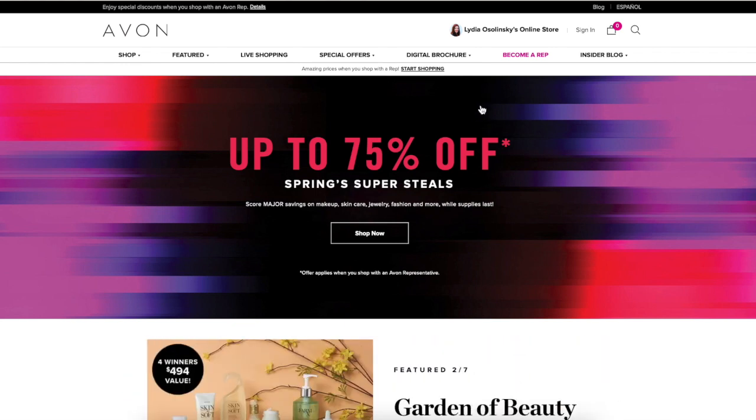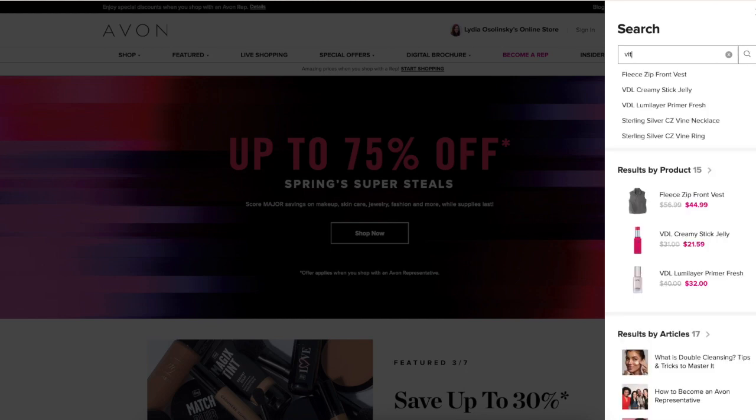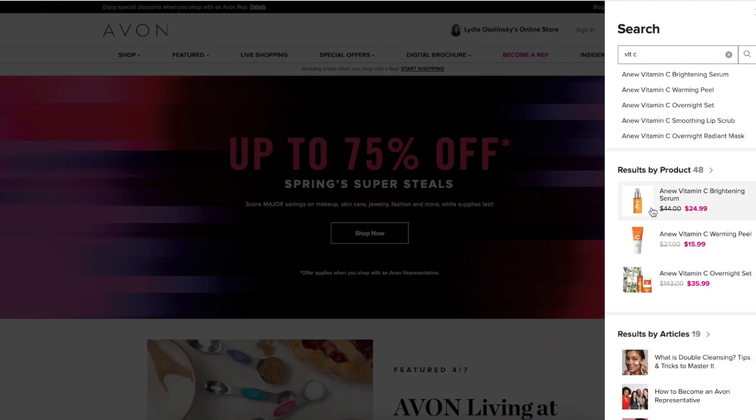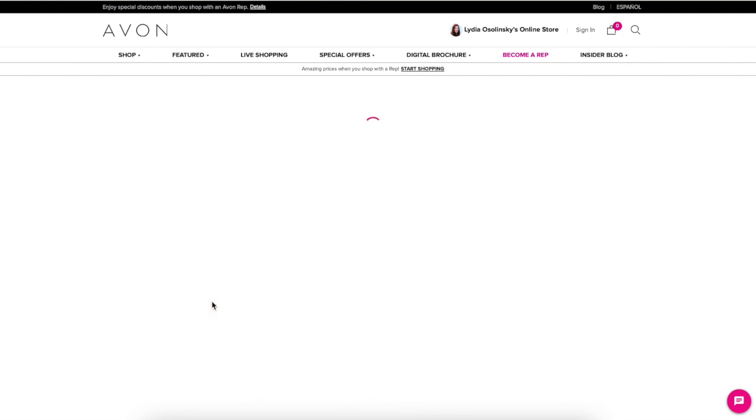And all you're going to do is pull up any particular product one at a time. So today I'm going to show you how to learn about, for example, our vitamin C serum. It's one of my favorites. You can see it right in my search history. But if I start typing in vitamin C and then I search, I'm going to see all the things coming up here. The brightening serum is the one I'm thinking of. I see it here and here as well. It doesn't matter which one I click on, it's going to take me to those search results. And then I'm going to click on the product I want to learn about.